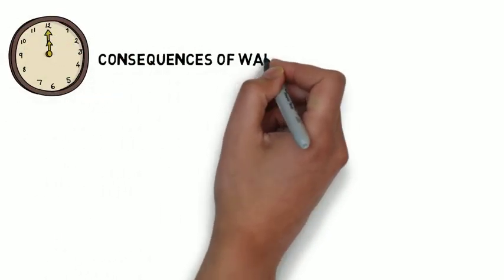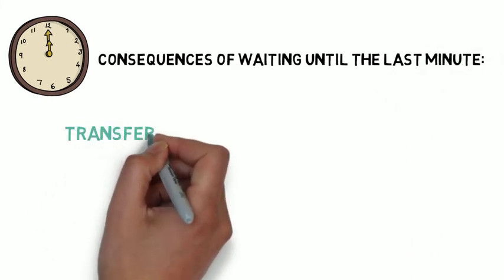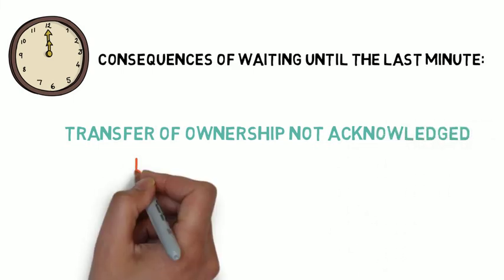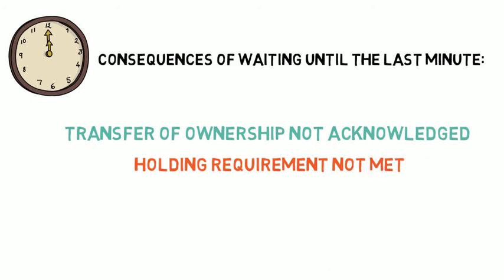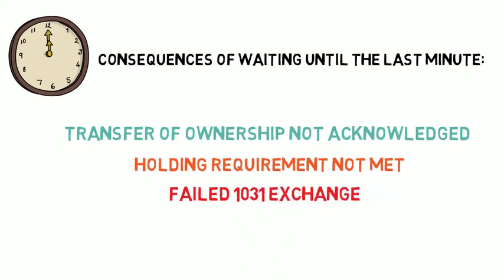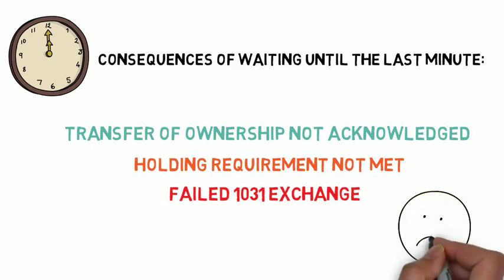occur, the IRS may not respect that transfer to the various co-owners, and furthermore, they may say that those co-owners have not satisfied the holding requirement because they only held it for a brief period of time before immediately selling it. And if they did hold it for such a short period of time, their argument would be that they held it primarily for resale and not for investment or business purposes.